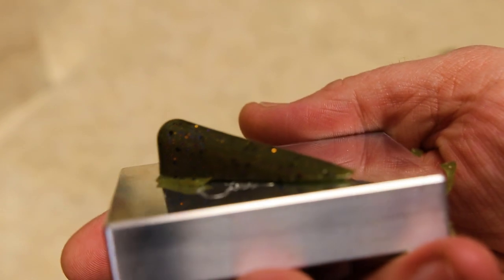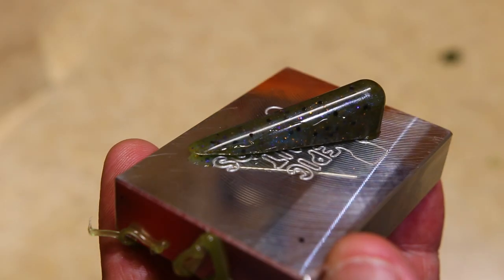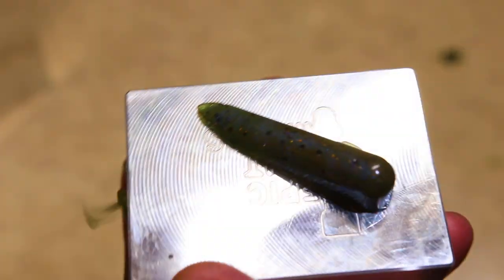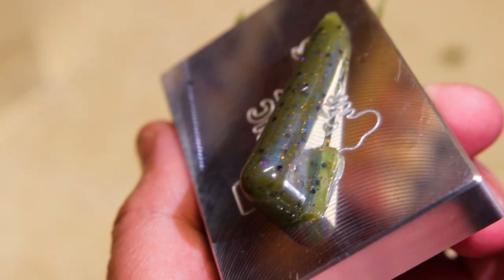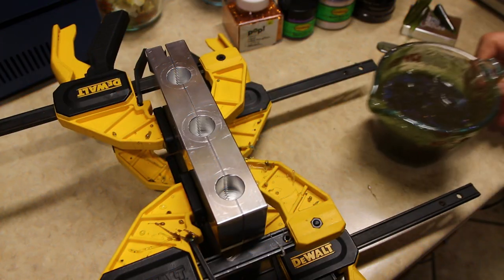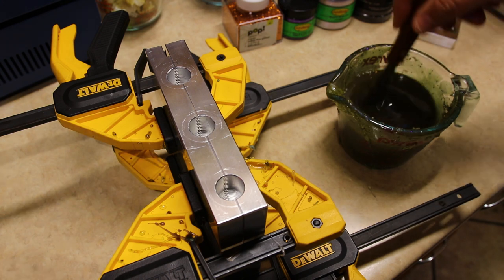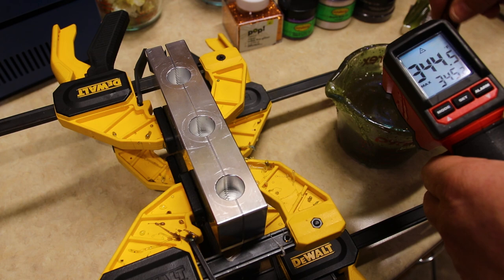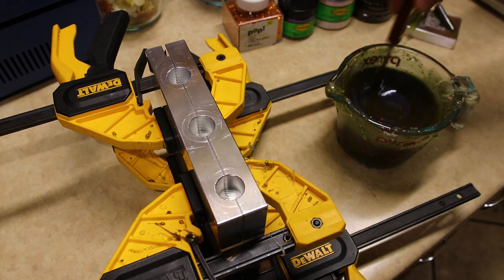There you go. Looks pretty good. Blue, just that hint of purple, hint of orange. That's gonna look good. Okay, here we go. Our Plastisol is ready. We are reading 345, 341. I think we're good to go.